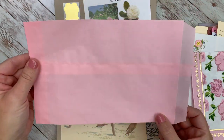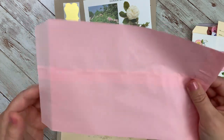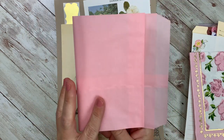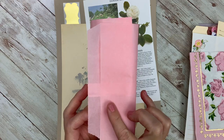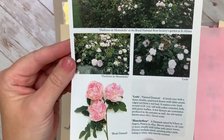There is a larger pink paper sack. This is something I used as a book page in the journal, so I thought somebody might enjoy having an extra one of those. I have enjoyed making little journaling booklets out of these in the past, so these are a lot of fun. There is a book page in here about old roses.